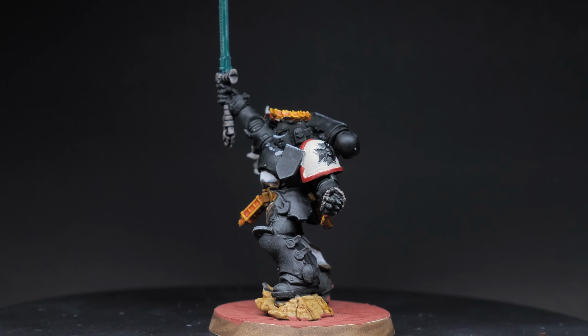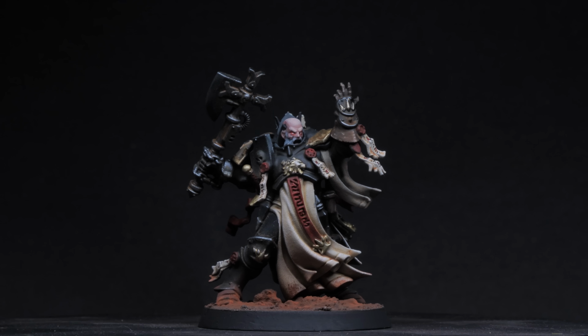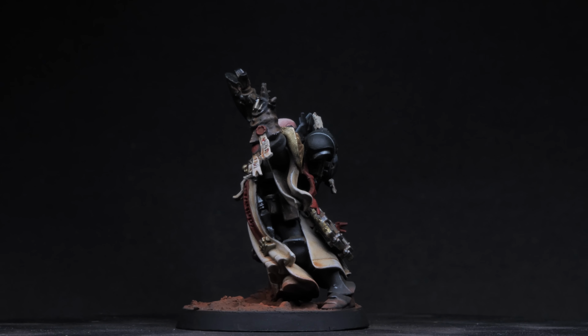And I really enjoyed converting and painting that old Stormcast model into a Black Templar. The colors for the shoulder pads and the cloth with the black armor were just nice to paint. And I have a look in mind for this guy that makes me want to get to work and start painting.